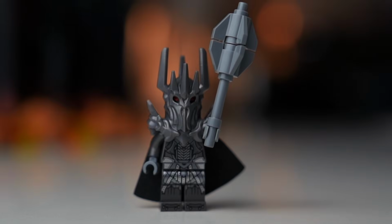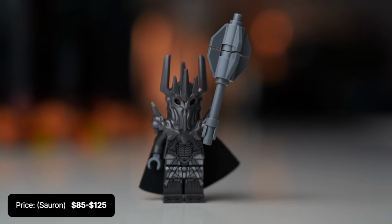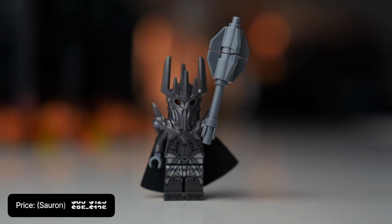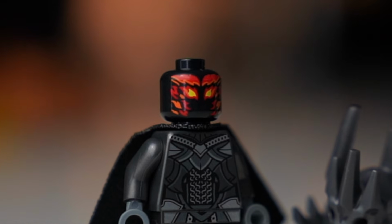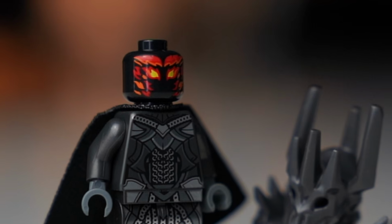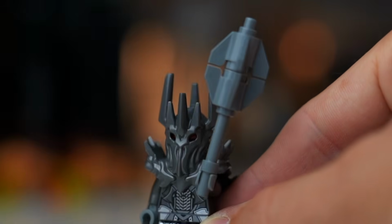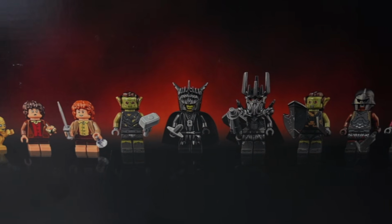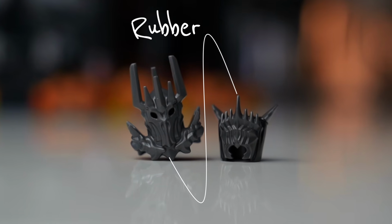The main attraction is, of course, Lord Sauron himself. He also has a cape. He has some incredible detailed printing on his torso and legs. His face print is also one-sided with some detailed fire and flame printing for the eyes and facial features. He carries a massive brick-built mace, but there's one gripe that I have with both of these minifigures. I really don't like the fact that both of these helmets are rubber.